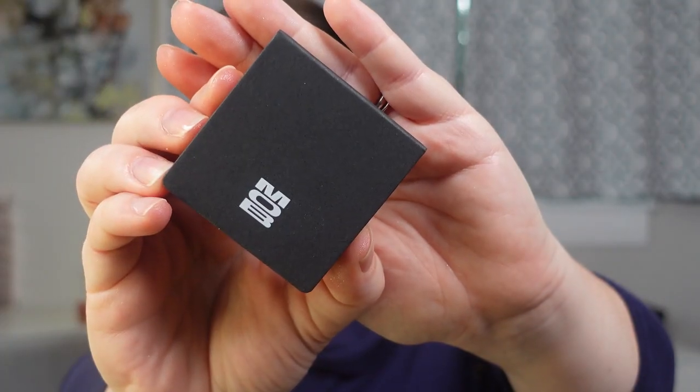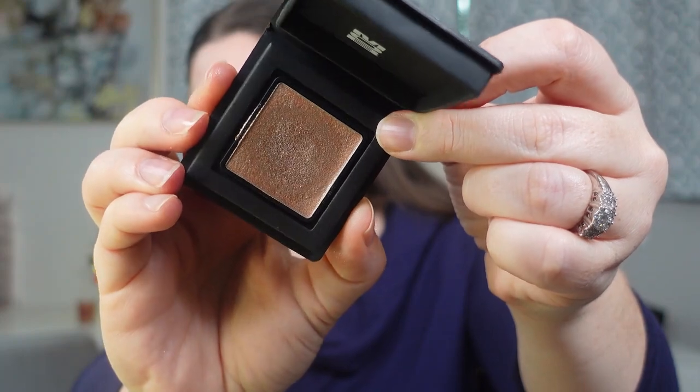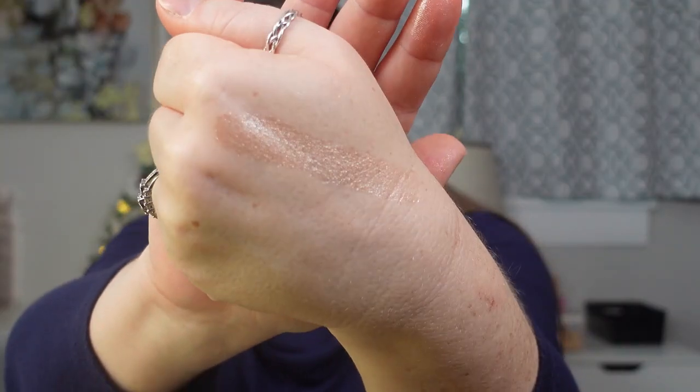The next one that I have is from Mob Beauty. This is one of their sparkle balms. This one is the shade M130. I purchased this with the intent of using it as a highlighter because it's listed as a suspended sparkle that can be used on the eyes, on the cheeks, basically anywhere you want to. This is safe to use.